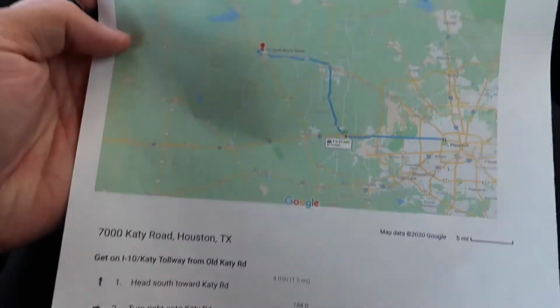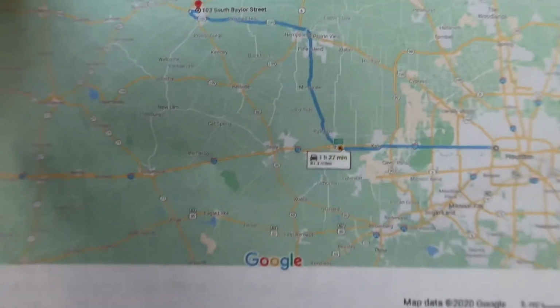All right, guys, so as you can see, the best way to do a map is to do it on Google Maps. It gives you every route, but the best route possible, which is the one that I've chosen, step by step. And all right, let's hit the road.